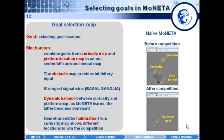This is a typical task that has been proposed to be solved by circuitry located in the basal ganglia, and we've been trying to simulate some initial aspects of this circuitry in Moneta. In particular, the goal selection map receives input from both the curiosity map and the goal map in a non-center-surround neural map. In this map, the obstacle map also provides inhibitory input, and a winner-take-all mechanism selects the next available point. This map is dynamic, in the sense that at the beginning the curiosity drive is fairly strong and tends to bias the activation of this map, but as the goal location map becomes stronger thanks to reward, it tends to win the competition and drive the animate.